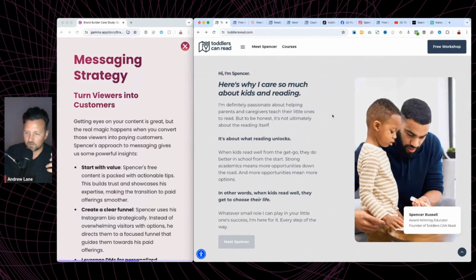Now we're going into who is Spencer? Hey, I'm Spencer. A section here showing him teaching a kid to read. He's got a little blurb next to the image. It says award-winning educator and founder of Toddlers Can Read. So really good credibility here. Here's why I care so much about kids and reading. So a quick story. It's not super lengthy. I'm definitely passionate about helping parents and caregivers teach their little ones to read. But to be honest, it's not ultimately about reading itself. It's about what reading unlocks.